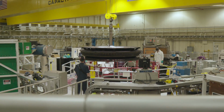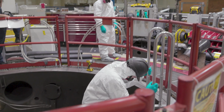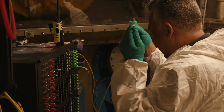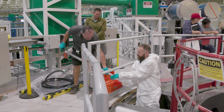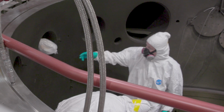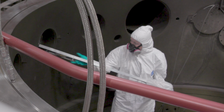We can achieve temperatures hotter than the center of the sun. We can fuse hydrogen atoms together to create helium and produce copious amounts of energy. About 10% of our shots on Z every year are devoted to our Z Fundamental Science program, where we collaborate with universities across the country who do very fundamental research on things like what are the properties of the matter at the center of Saturn.